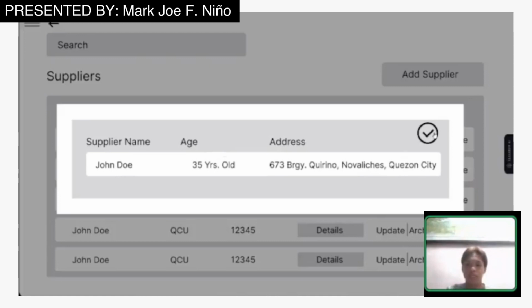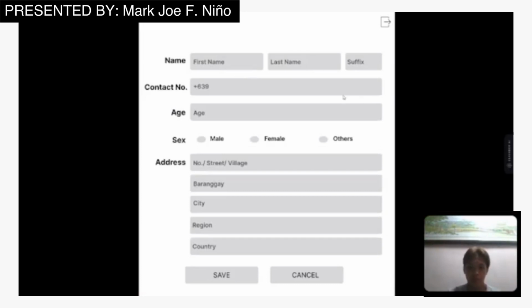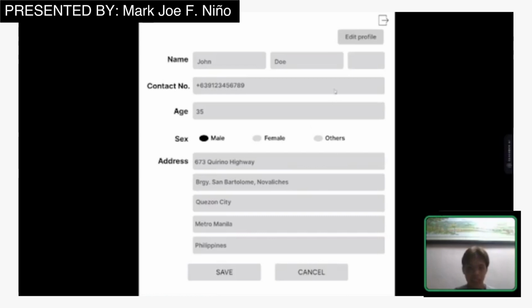Next function is add supplier. Again, simply click add supplier then we transfer us to the panel where we fill up supplier information. Next is update button. Like add supplier, we transfer to the panel where we fill up new information when supplier has changes about their information. Next is archive.